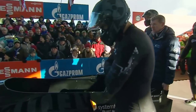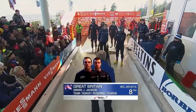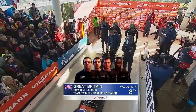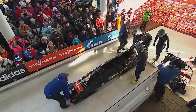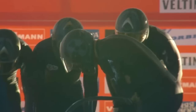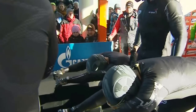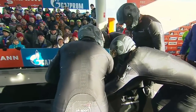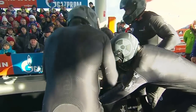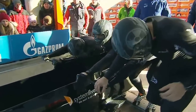Start draw number 9 for John Jackson of Great Britain. He's got the A team behind him. Bruce Tasker, Craig Pickering, and Joel Fearon. Jackson still recovering from that pre-season Achilles tear. And that's why he was on the trampoline earlier on. It's a way of running to warm up his muscles without damaging the Achilles. Now, they had a really torrid time in the 2-man on Friday. Tough day yesterday in George, their 4-man sled. They need redemption today.